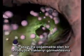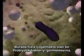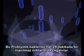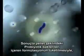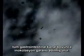Here, the probiotic bacterium emerges into its rapidly replicating stage, or multiplication. This view shows how the bacterium replicates by binary fission. These probiotic bacteria can grow exponentially every 20 minutes, so the consumption of the pellet formulation containing viable probiotic cells ensures an inoculating dose for the whole length of the gastrointestinal tract.